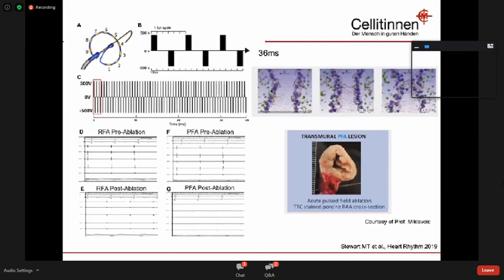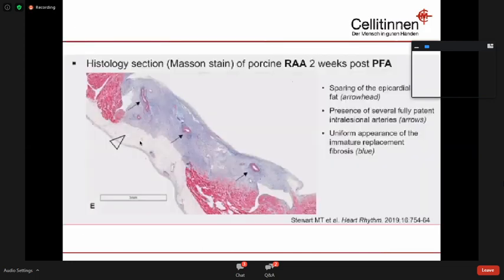And you see here some histological images of the cell membrane. After 36 milliseconds, the cell membrane of the cardiomyocyte is damaged, and there's cell death. You see here in the macroscopic preparation of the right atrial appendage a continuous lesion after pulse field ablation. Important is that the fat tissue and the blood vessels are still there. They are not damaged after pulse field ablation. Only the cardiomyocytes were ablated, sparing the epicardial fat and also the intralesional arteries.